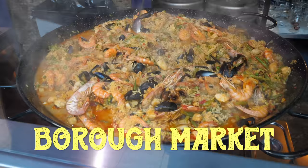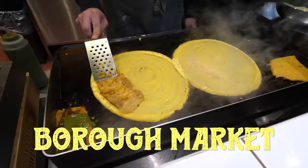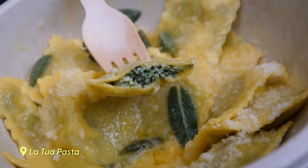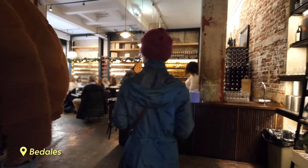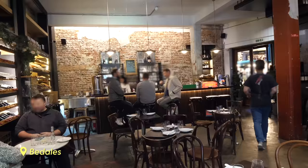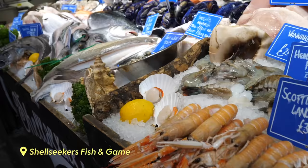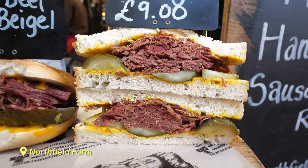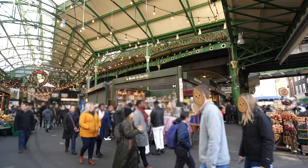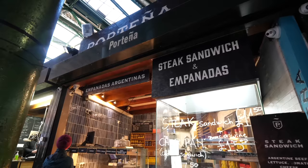There are so many tasty things to eat here. You can go street food style with dosa, dive into a bowl of handmade pasta, and the sausage rolls. You can also wine and dine indoors. There are also shops selling fresh produce and seafood. It's no wonder this market attracts both locals and tourists. It can get ultra busy on Saturdays though, so visiting on a weekday during off-peak hours is recommended.